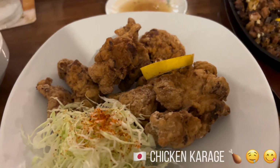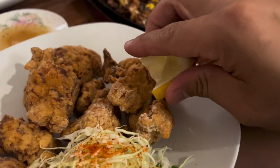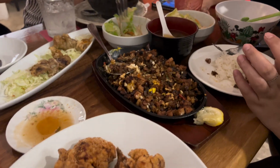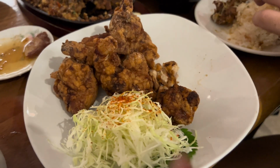All right, we got their chicken karaage. It has a cool shredded cabbage and a lemon that we're gonna squeeze on this bad boy. Got that zest up in there. Look at the food go. All right, just gonna eat the karaage. Oh, hot. Freshly made, very hot, crispy.